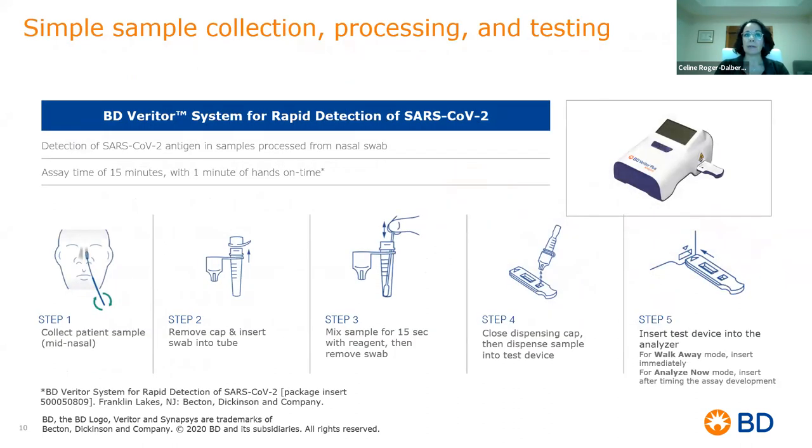So here's how you process the test. First, you collect a mid nasal swab from the patient. You insert this swab into the small tube that is provided with the kit, and you mix the sample for 15 seconds with a reagent and then remove the swab. After that, you close the small dispensing cap, which includes a small pipette, and you dispense 3 drops into the window for the migration of the liquid on the lateral flow. You insert the device into the analyzer, and 15 minutes later, you will get your results on the screen.